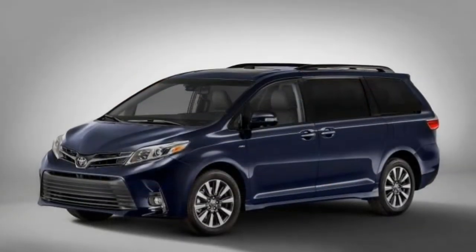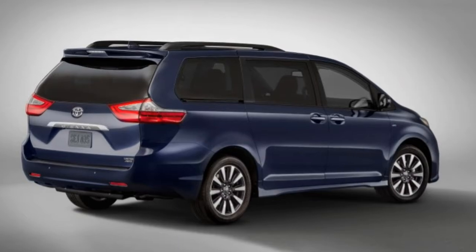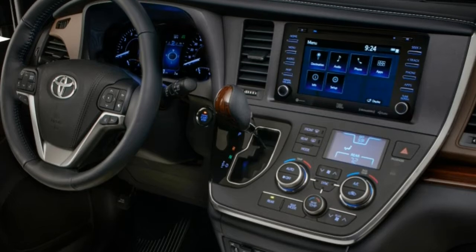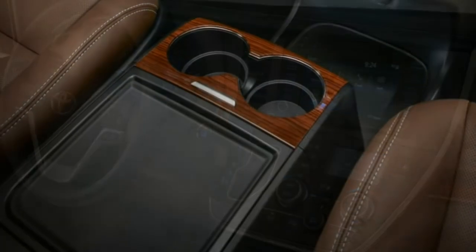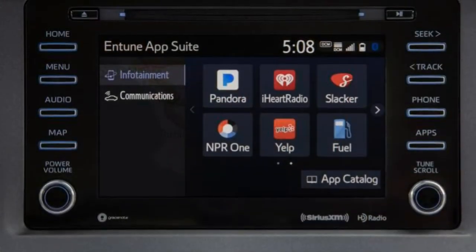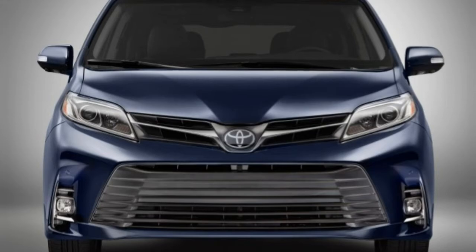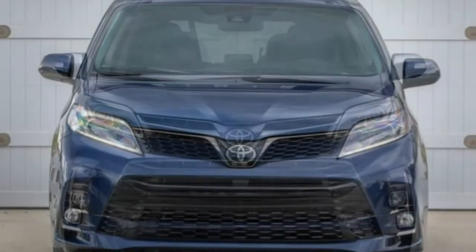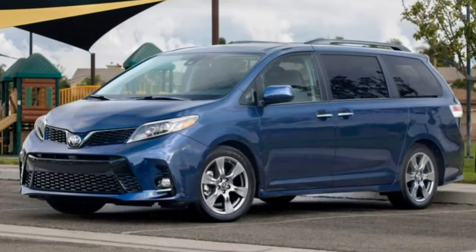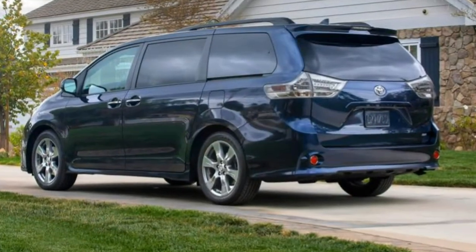Trim levels and features. The 2018 Toyota Sienna minivan is available in 5 main trim levels: L, LE, SE, XLE and Limited. The SE, XLE, and Limited are further available in premium sub-trims. All Sienna trims contain a 3.5-liter V6 engine, making 296 horsepower and 263 pound-feet of torque, associated with an 8-speed automatic transmission. The L and XLE come in 7 and 8 passenger configurations. The LE and Limited versions are 7 passenger only, and the SE is 8 passenger only.